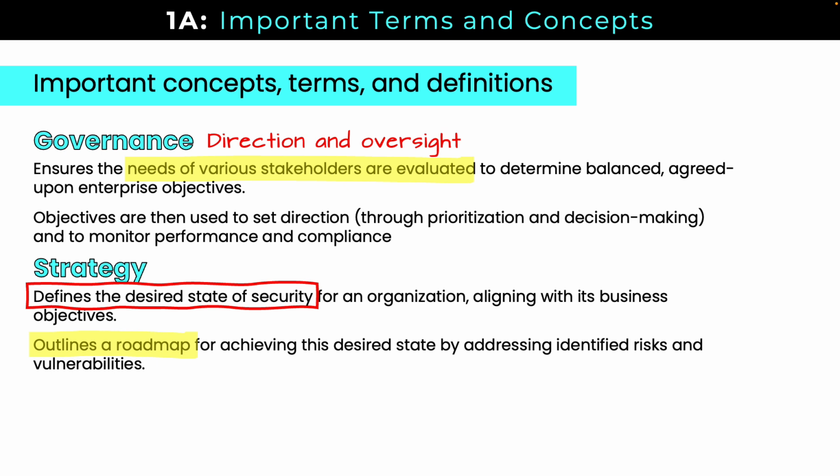For example, maybe we have a new service added for the business. Maybe the business strategy evolves, at which point we're going to adjust our roadmap so we're still charting the course to that desired destination. So the next term on the list is management.